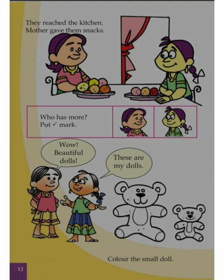So now there is a question, who has more? Put a tick mark. Who has more? Meenu has more. So we will put a tick mark on that column. Okay.